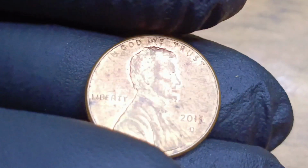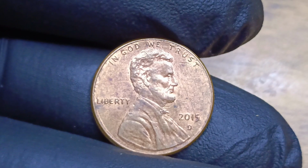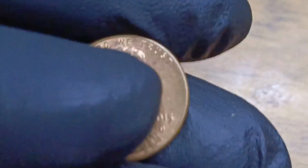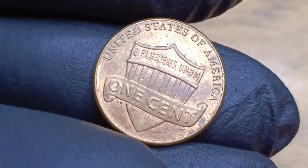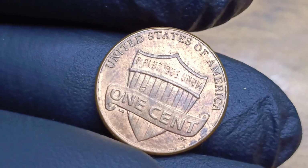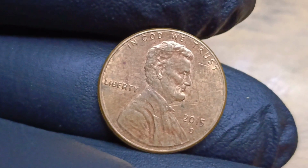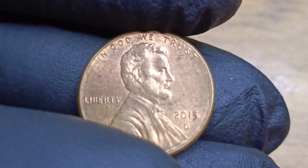Let's start with one of the most coveted types of errors, the doubled die, which occurs when a die is misaligned during the hubbing process, where the design is transferred onto the die, causing elements like the date, lettering, or images to appear doubled. And for a 2015 D penny, a dramatic double die obverse, where the date, 2015, or the words Liberty or In God We Trust show clear doubling, could significantly boost its value, as seen with the famous 1955 double die Lincoln cent, which can fetch tens of thousands of dollars due to its striking visual effect.